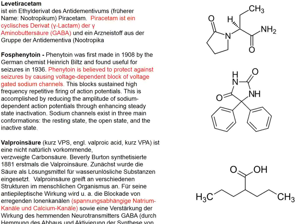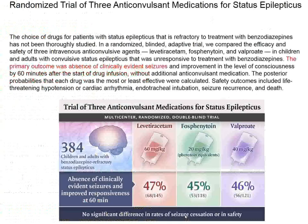So these patients still seizing after 30 minutes clinically, this wasn't an electroencephalographic diagnosis, were randomized to three possible additional treatments. Levetiracetam, a gamma amino butyric acid agonist. Fosphenytoin, which basically is, as I understand it, metabolized to phenytoin, which works by dealing with voltage-dependent gated sodium channels, and valproic acid, which also addresses sodium and calcium channels. And the structure of these three agents is shown here.